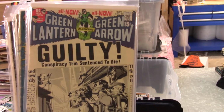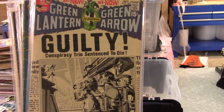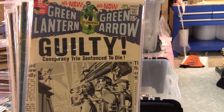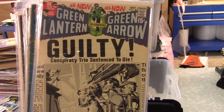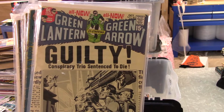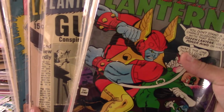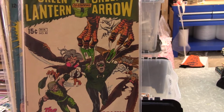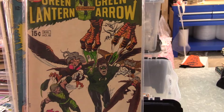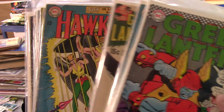Now this is my era. This is the kind of stuff, I didn't buy it off the shelf, but it was readily available when I was a little kid and started collecting. Great run, great read. If you've never read it, never seen it, you got to pick this run up with the Neil Adams art and the whole storyline. It was fantastic. And these are some pretty nice books. Those two were.